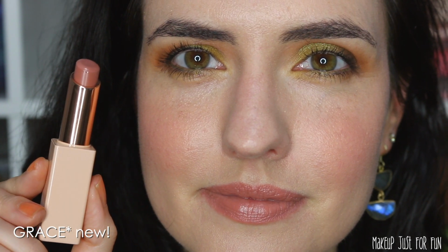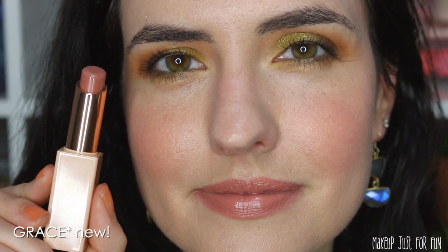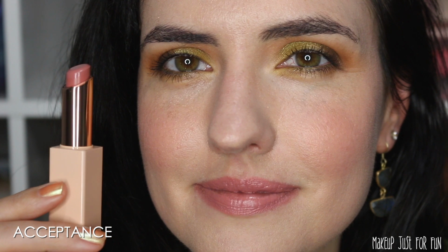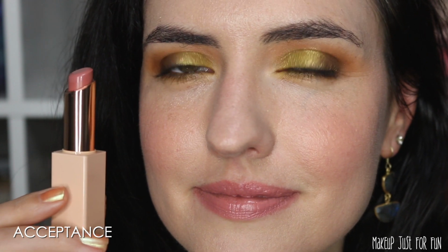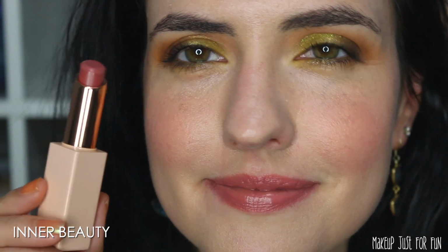First up is this very light neutral shade called Grace. This is the one that's very close to my own personal lip color. And then a very similar shade is Acceptance. This is like a slightly more pinky version of Grace, at least on me. Different skin tones are going to reflect these shades a little bit differently, just depending on your undertone, how pigmented your lips are. You get the point.